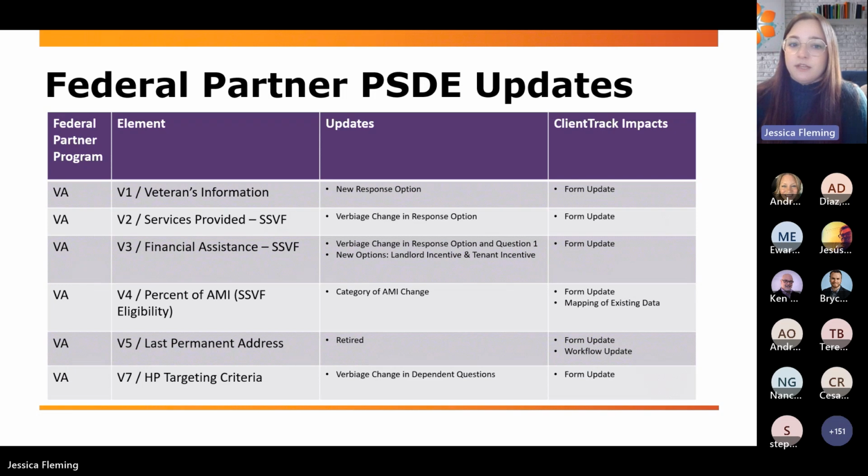And then we get into the VA Federal Partner Program. So veterans information, there's a new response option, which is Space Force, whenever asking, I believe it's the part of the military that they served in. And that'll be a form update or a drop-down list update just to make sure that that's available to select. Services provided, there's a verbiage change in the response option itself. So form update or drop-down list update.